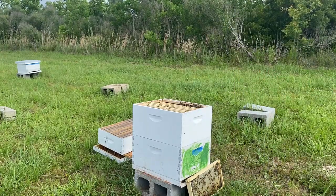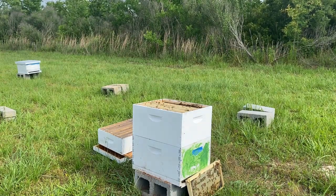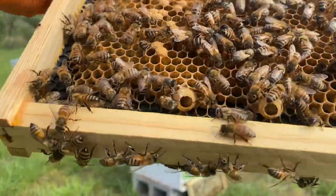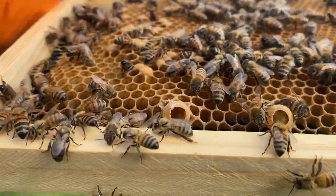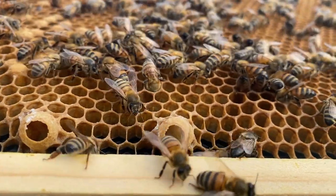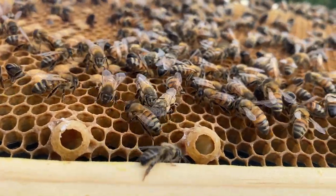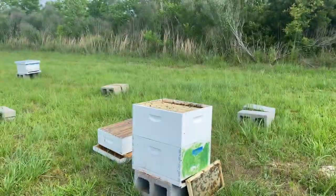So I'm glad I kept filming so I can show you guys something that I find interesting on the third frame in, I believe it is. See down here, the bottom, how they have those queen cups? Well, if you look inside them, there is actually larvae in there. Once they cap these, they'll be queen cells, but there's definitely larvae inside those cells. So that's pretty cool.